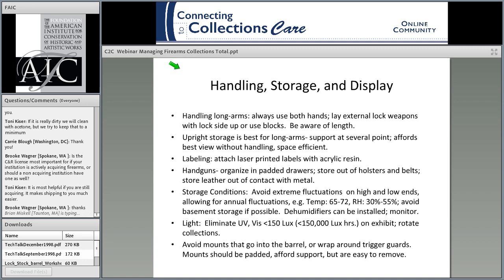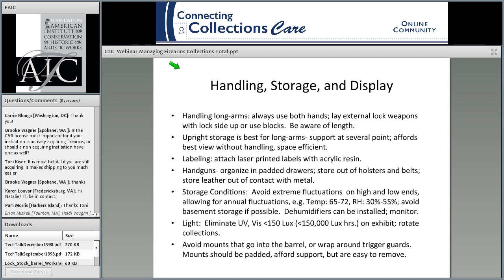And it's also a good thing, if you can do it, to rotate your collections, so nothing is on display longer than a few years. There's also now technology where you can have visitor-activated lights, and of course, eliminate direct sunlight if at all possible.